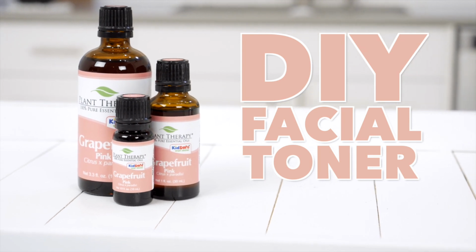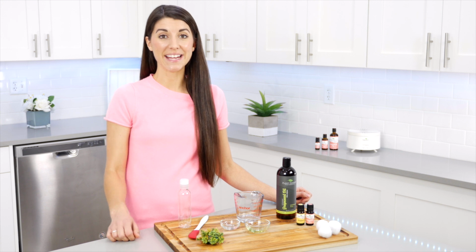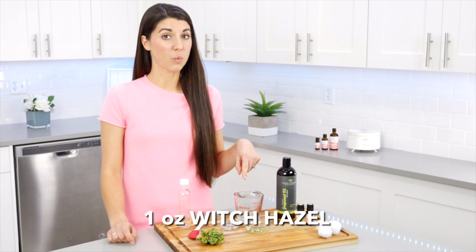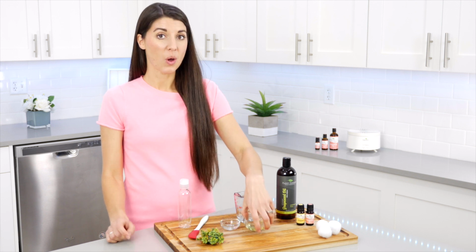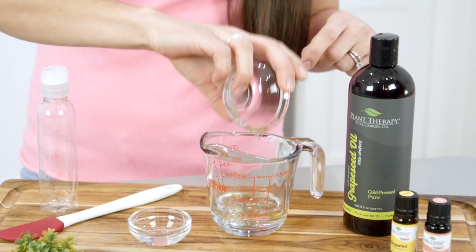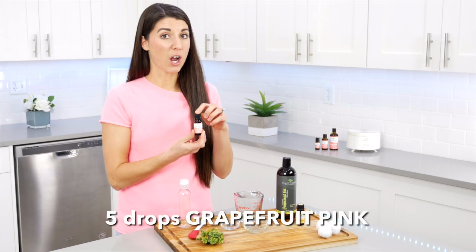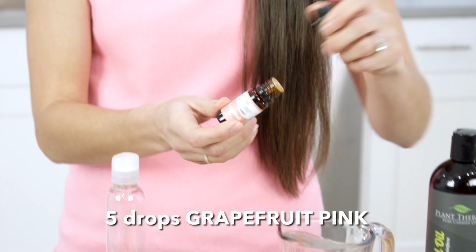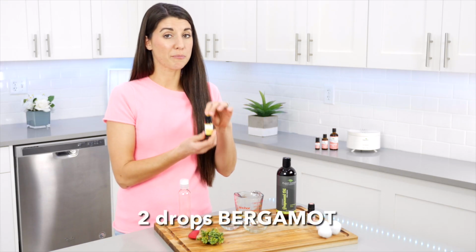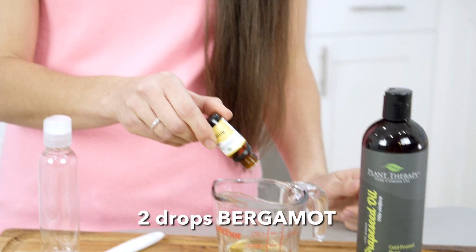Here's how to use Grapefruit Pink in an easy DIY toner recipe. You'll need a 2-ounce PET bottle, 1 ounce witch hazel, 1 tablespoon of grapeseed carrier oil, 5 drops of Grapefruit Pink essential oil, and 2 drops of bergamot essential oil.